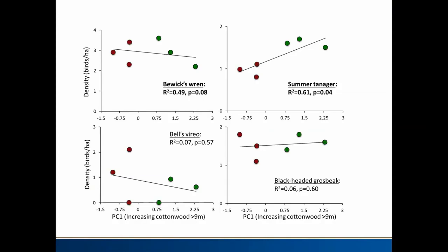And you can see that the Bewick's wrens really occupy that Russian olive understory, Russian olive tamarisk understory, and they decline as you go up into the canopy. But the summer tanagers really increased in that overstory. That's what they really relied on. You can see that the Bell's vireo really occupy mesquite, so they didn't really occupy these components. But the black-headed grosbeak kind of occupy it all.